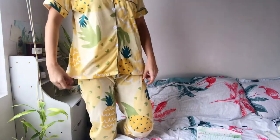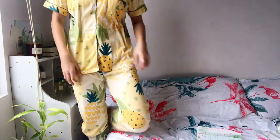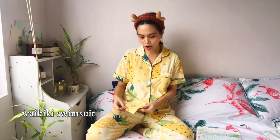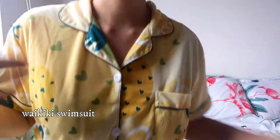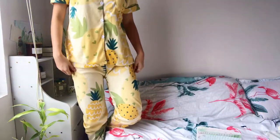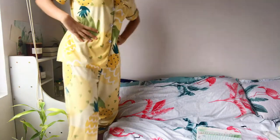So yes, I decided to fix my hair because it's really tiring to change pajamas. Yes, this one is a yellow one. This is also one of my favorites among my pajamas. This is also a short sleeve, and then this one is pants. Okay, this one is in large size, and I bought this in a different store. The prints are pineapples and hearts. Okay, I'm going to show it to you. There. I hope you can see it well. I love this one.